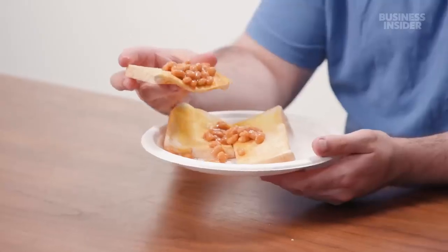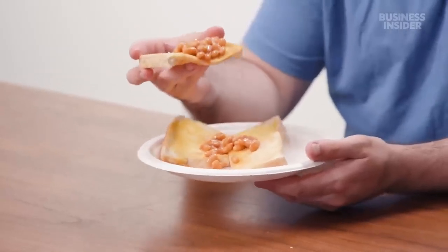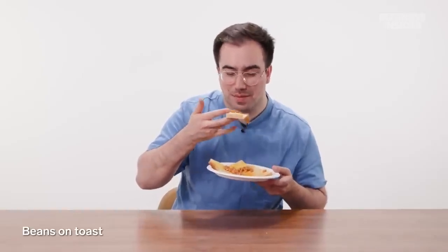I will say for me, beans on toast maybe isn't a breakfast food. Beans as part of a full English, yes. Beans on toast for me is like a lunch food or a very lazy dinner food. I usually go Heinz beans. I know people feel passionately about beans. If I need to convert to Branston, let me know in the comments.